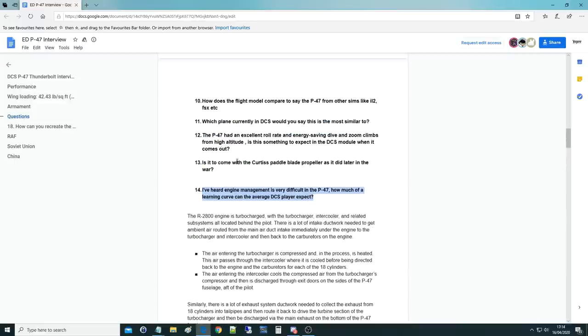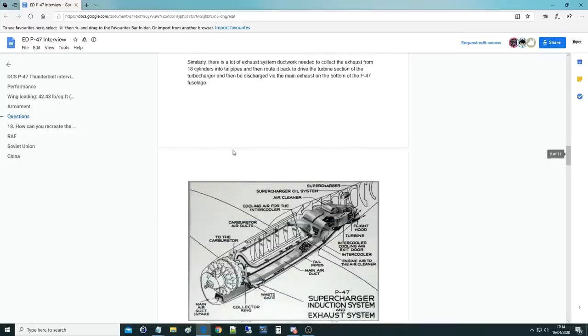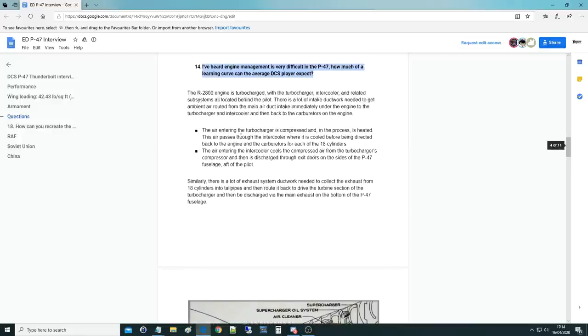And yes, it feels like a paddle blade. I can't remember the exact version of this one. It's got a shorter cuff blade than slightly later versions, but it's the Curtiss electric prop, which is nice. I mean, I love Curtiss electric. They're good props. They have one big negative, the electric system, because if you lose your electric for whatever reason, now you're in a fixed pitch prop aircraft.